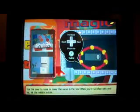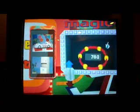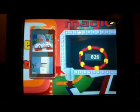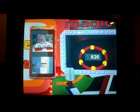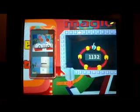I know how to play Magic Number. And I'll set it at 1,000.